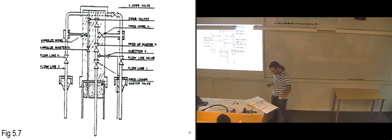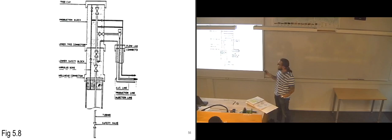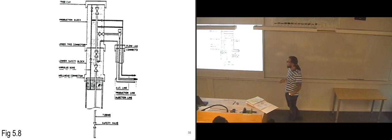You also have the split trees, where the tree is actually split into two, so you have a lower part of the Christmas tree and you have an upper part of the Christmas tree. So some of the valves are in the lower part and some of the valves are in the upper part of it.